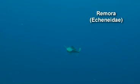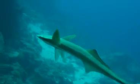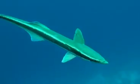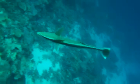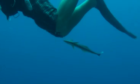The last bony fish family I saw was the remora, or shark sucker, with its first dorsal fin modified into a sucker disc that allows it to attach to sharks, manta rays, turtles, whales, and other large critters. This one attempted to attach to me in a rather private place, as well as to another male diver.